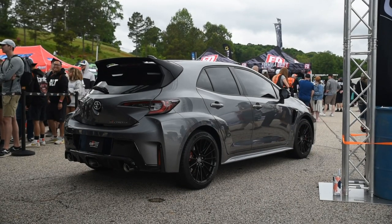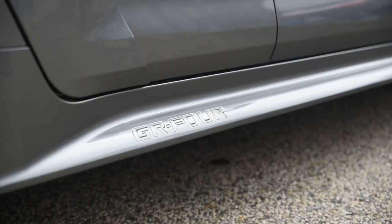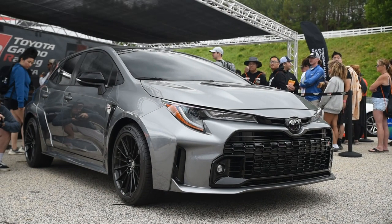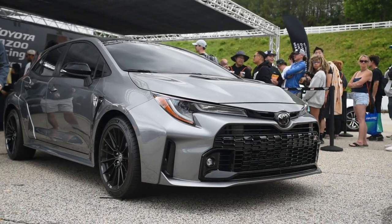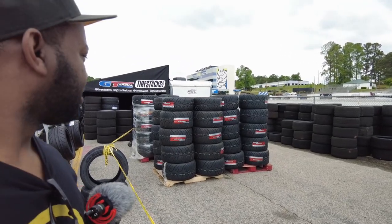So I just saw the GR Corolla for the first time in person. It was actually pretty sick, and it was hard to get some good video because there was a crowd around it. A lot of people wanted to check it out too, but I did manage to get a couple shots, and that is a pretty sick looking car. This is another cool thing to see in person, the amount of tires they bring and go through at an event. It is insane. That's a lot of meats.